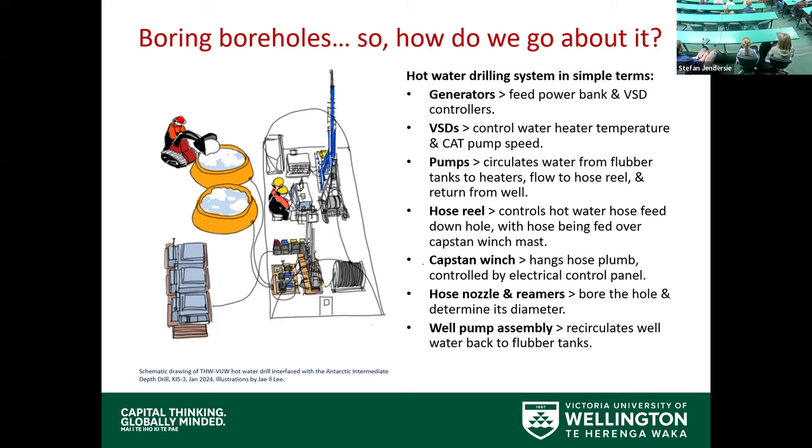And from the heaters onto the hose reel. And the hose is hung over a 3-metre mast, controlled by a capstan winch, and connected up to an electrical control panel. The hose nozzle and reamer plates are connected with brass weights to hold the nozzle end plumb, and the well pump assembly recirculates the well water back up to keep the flubber tanks level.